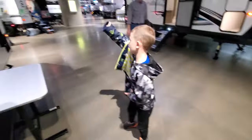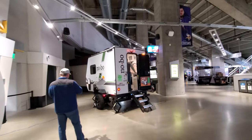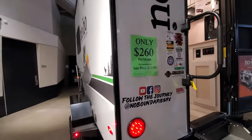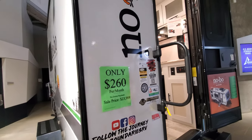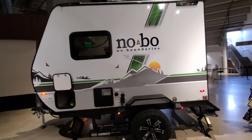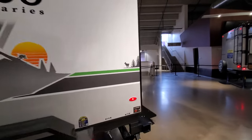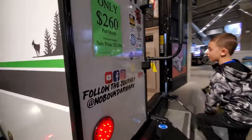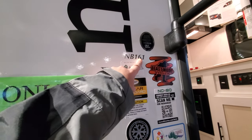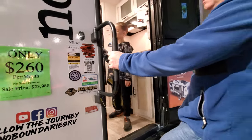Which one? That tiny one. Oh, the tiny one. Oh yeah, here we go. This thing is tiny. How big is it? 16-1. So 16 foot, it says, but that doesn't even look that big. It's gotta be smaller than that. Look at that. He's telling you it's super tall though. This is like a one person. It says 16.1, but that can't be 16 feet. Well, let's go look.